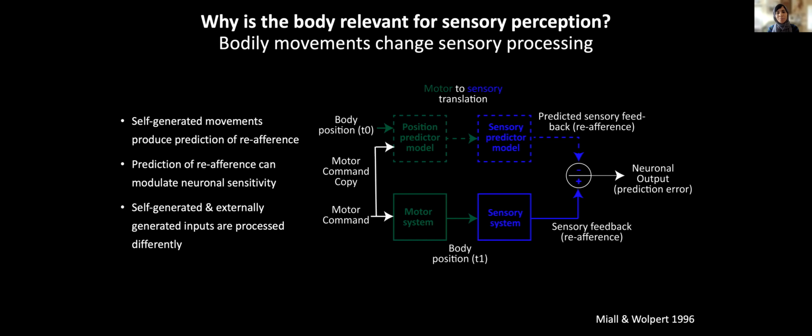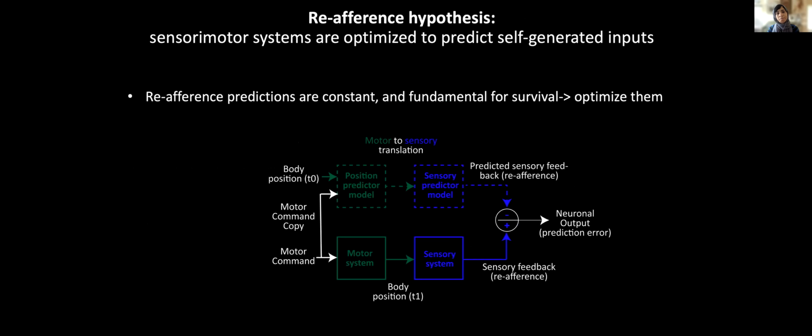And there's also this interesting challenge in going from the predicted sensor position, which is in the reference frame of the muscles that cause body or eye movement, so in motor coordinates, to the predicted sensory input, which is in the reference frame of the retina, and we don't know exactly how that's done. But all of this paints a pretty compelling picture for a major role of reafference in the sensory motor system.